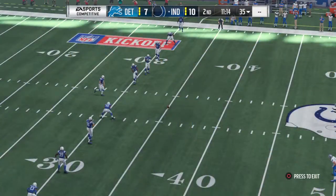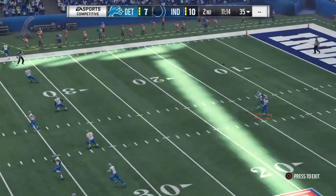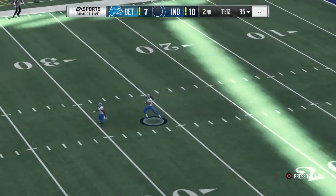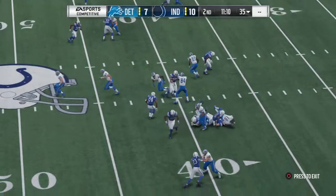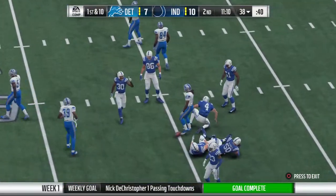Now here's Suckup out to kick it away. It's a short kick, taking it to 15. And he breaks it all the way out to the 38-yard line. Great return.